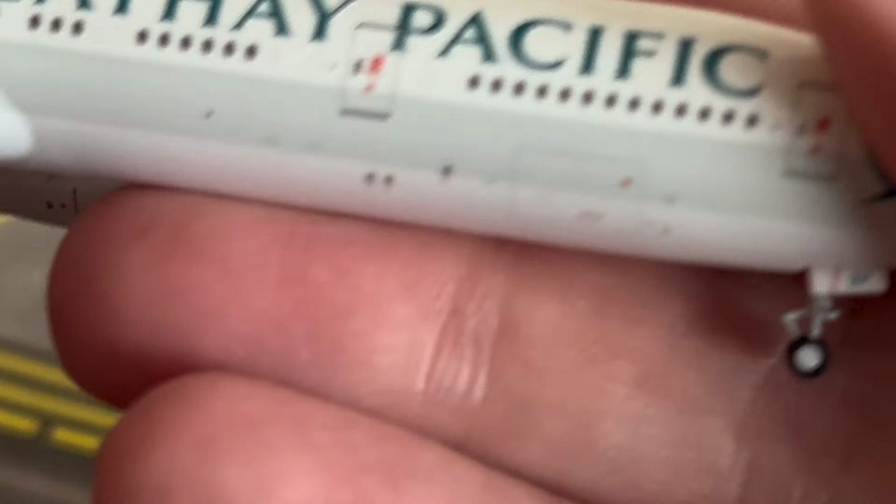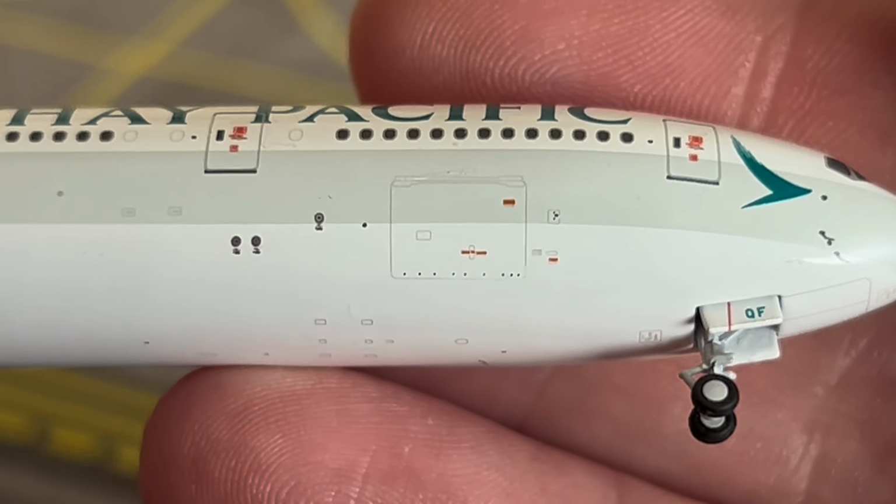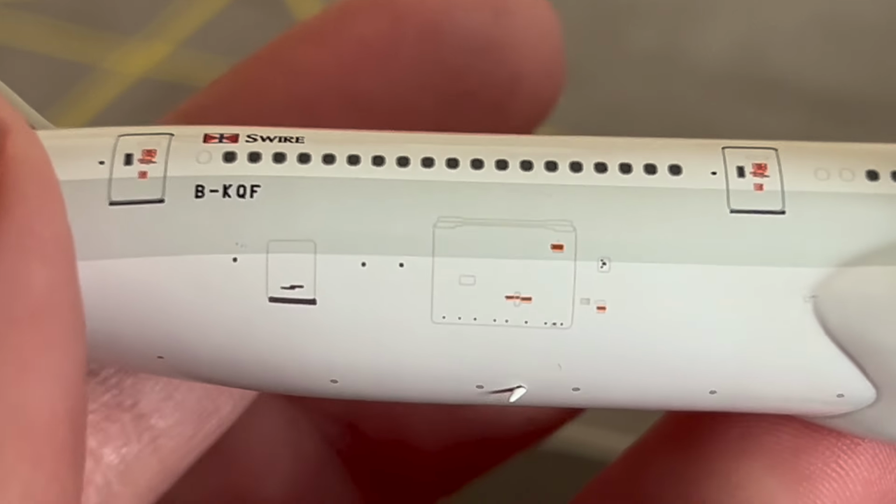The main difference on this side of the aircraft is that we have a cargo compartment just here, if I'm able to focus on it for you guys. Very cool. And then moving down the aircraft, we can see the rear baggage compartment, if I'm able to focus on it for you guys.